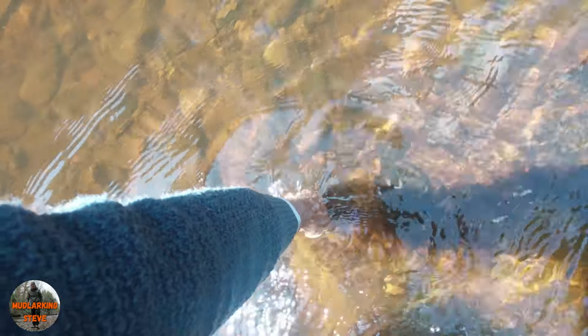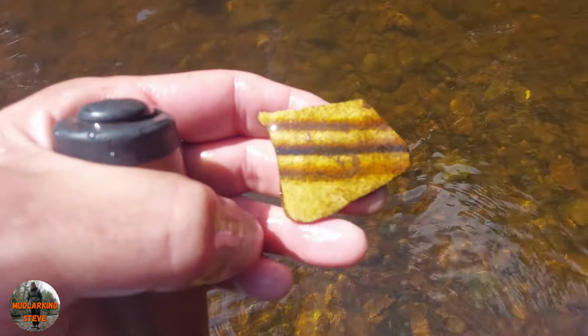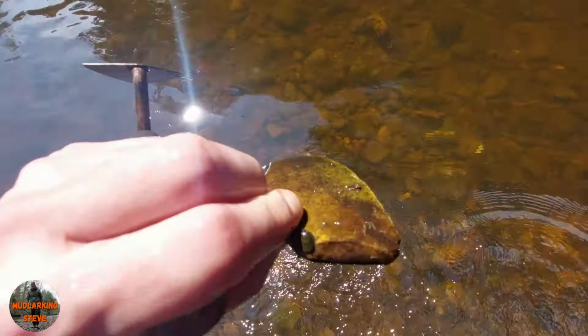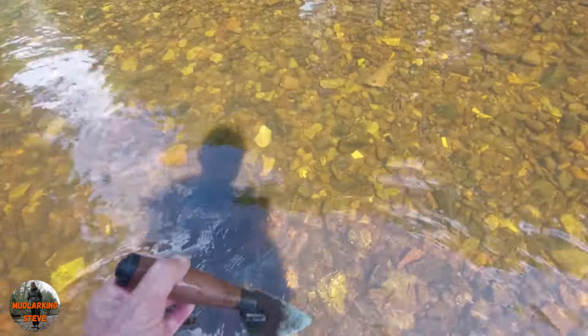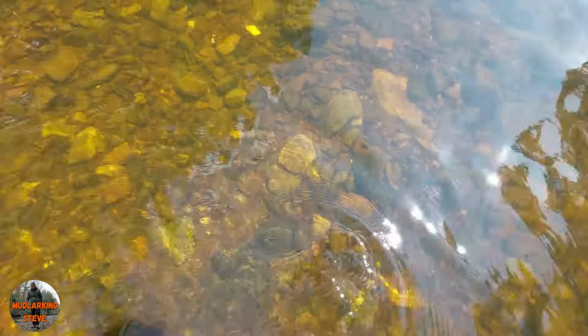Just noticed this bit of pottery as well, only a little sliver, but that's lovely. The colours on that are amazing. We'll take that. There's a big bit here. Oh. Nope, I'll leave it. That's a big bit as well. I'll leave that.